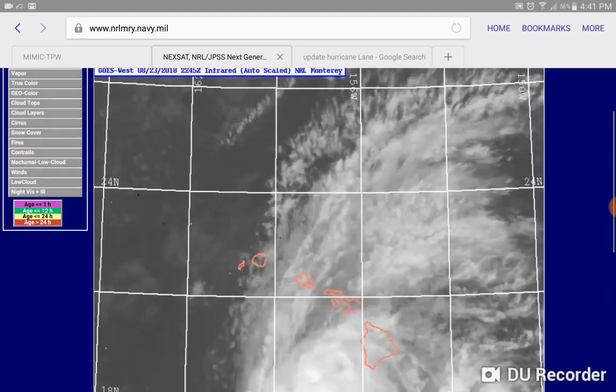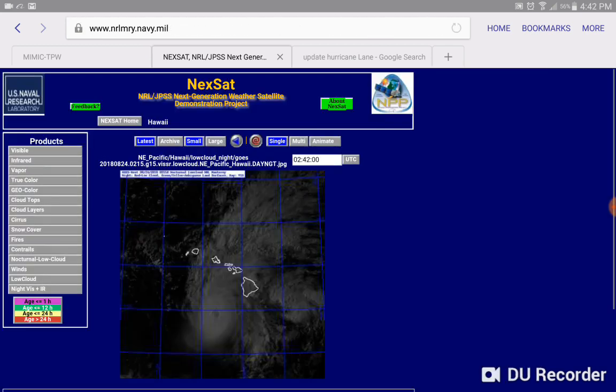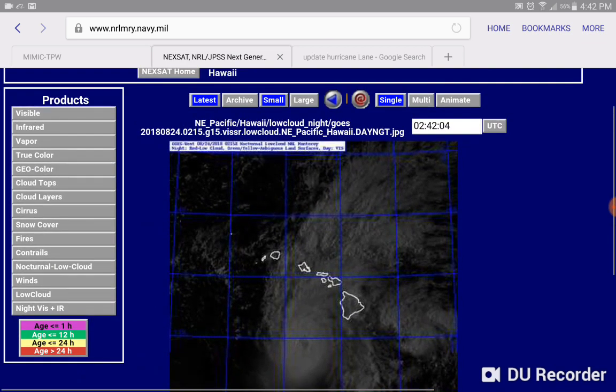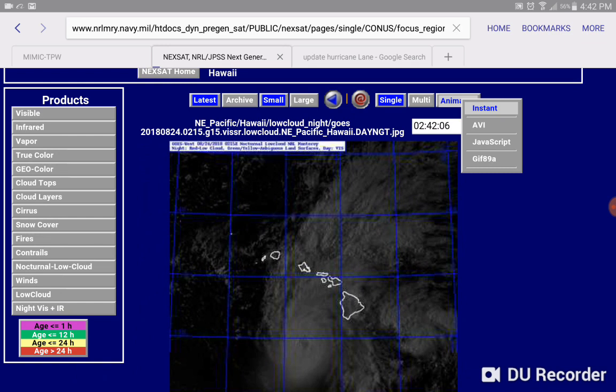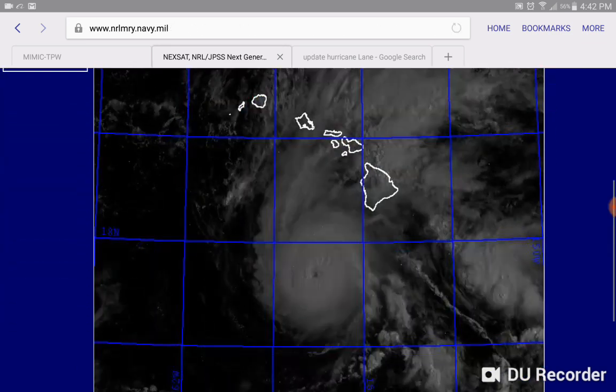It's just really bizarre. Let me see if we can get the low cloud on this one. Take a look at this and animate this one and see what's happening. Okay, let's see.